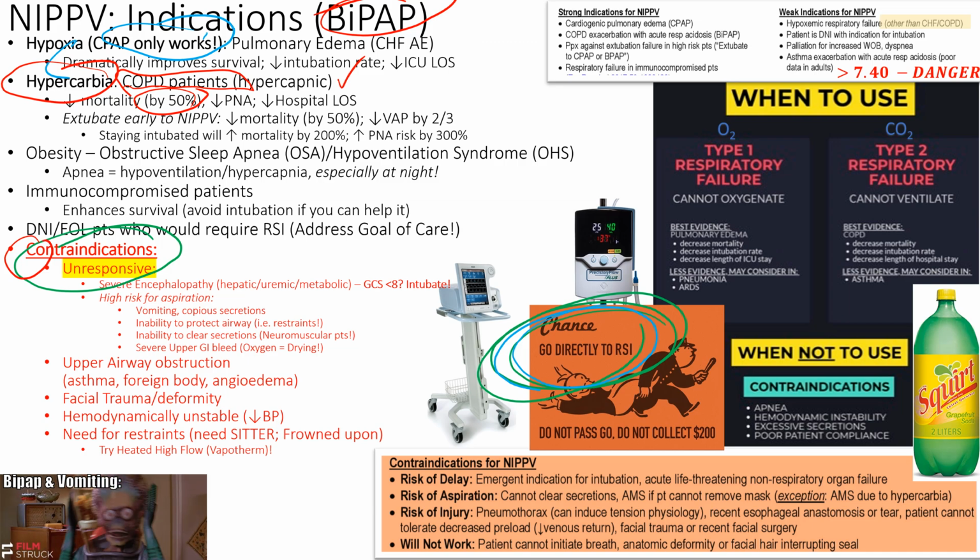Obese patients, they benefit from this, right? Because you've always heard doctors say that when they have to intubate someone that's really, really obese, it's going to be hard because A, the airway is difficult to manage, but also B, it's easier to extubate someone that's not obese than someone that is obese, right? So it's better to have this positive pressure while they're more alert on BiPAP to improve their outcomes, right?